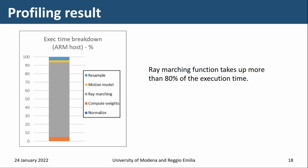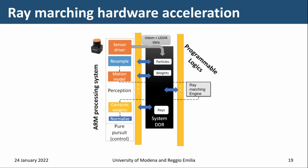Now, by profiling the functions that compose the particle filter, we notice that the ray marching function occupies more than 80% of the execution time of the entire particle filter. So the natural consequence was to bring the ray marching function onto FPGAs, in other words, create a hardware accelerator of the ray marching function.